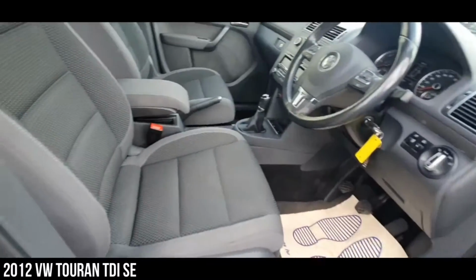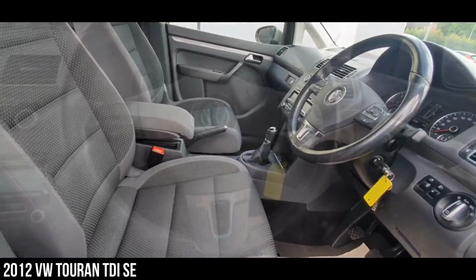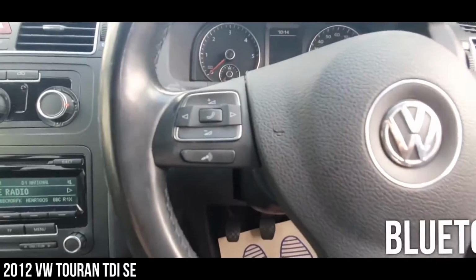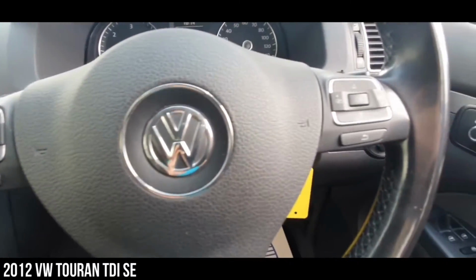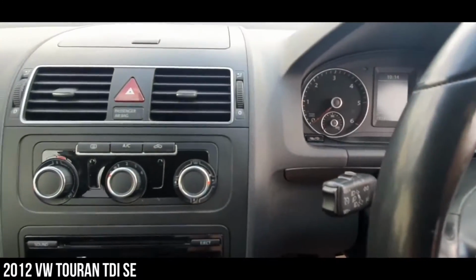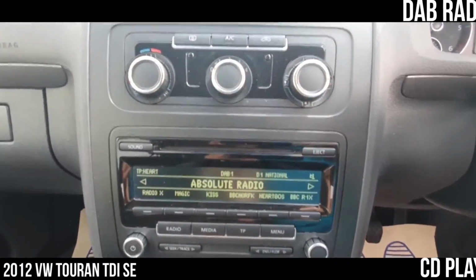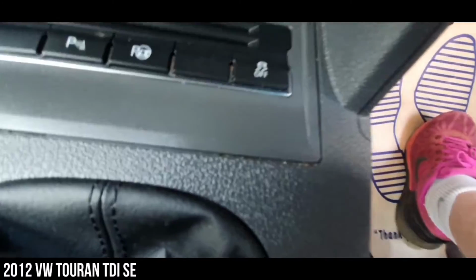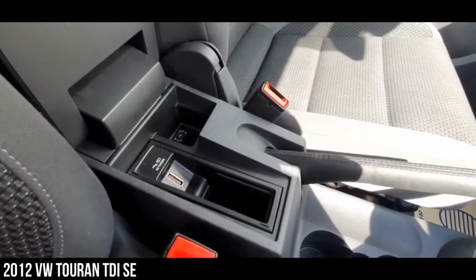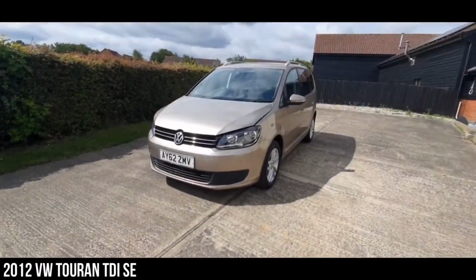Seats all in good order, as you can see. Full complement of electric windows and mirrors, heated mirrors as well. Okay, so we've got leather bound steering wheel here. We've got Bluetooth in here with the controls, all the computer controls on here as well. We do have cruise control in this car also. As you can see, 78,189 miles currently. We've got air conditioning, we've got DAB radio, self-park, as you can see the little button down there, that's it. And inside the centre armrest here, bit of storage space, and you've also got the connections there as well. Right, let's show you under the bonnet.